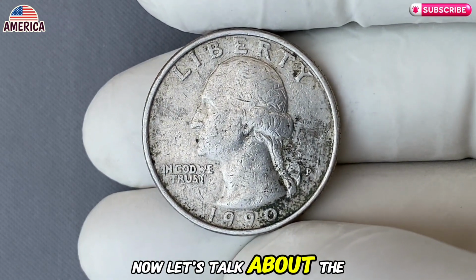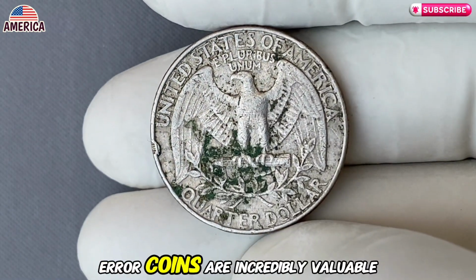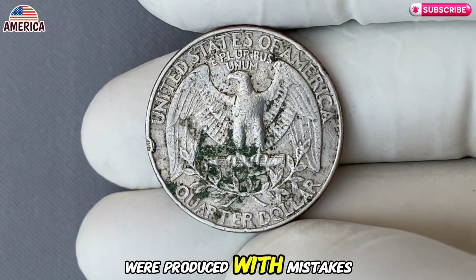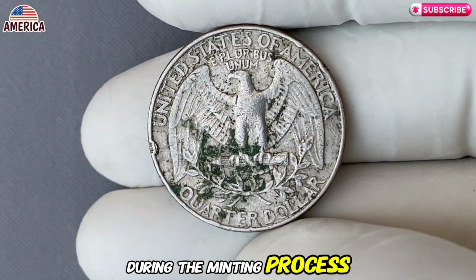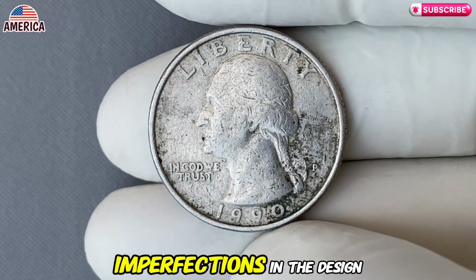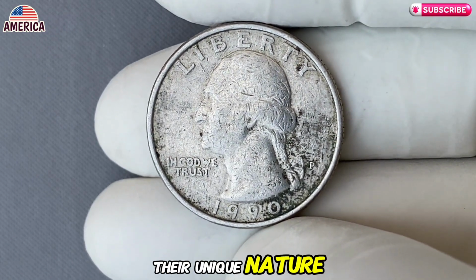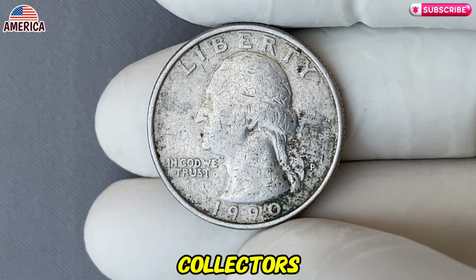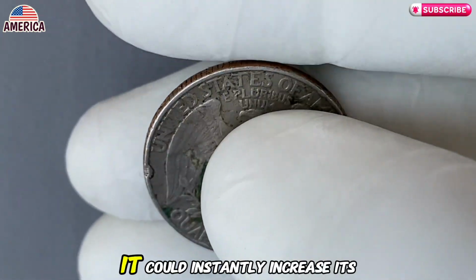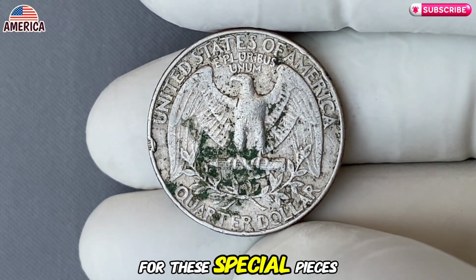Now, let's talk about the importance of errors. In the world of coin collecting, error coins are incredibly valuable. These are the coins that were produced with mistakes during the minting process, whether it's a misaligned strike, double die, or other slight imperfections in the design. Error coins are rare, and their unique nature makes them highly desirable to collectors. If your 1990 quarter has any kind of minting error, it could instantly increase its value, as collectors are always on the lookout for these special pieces.